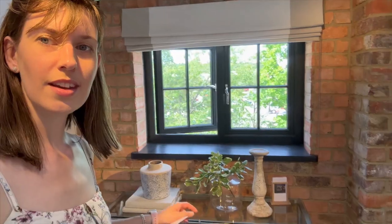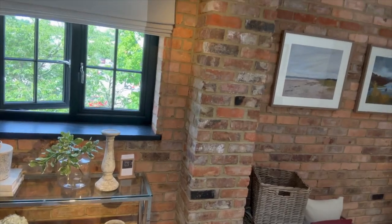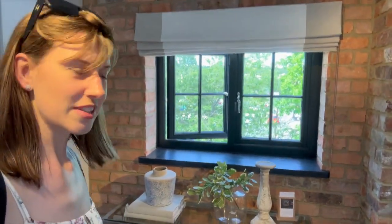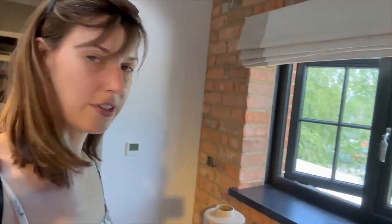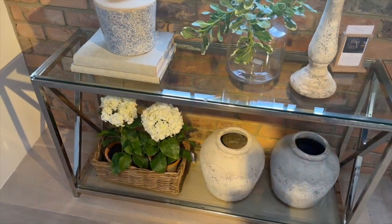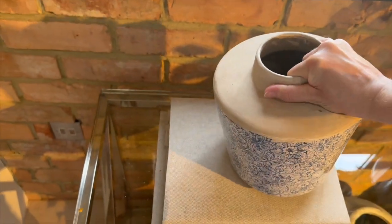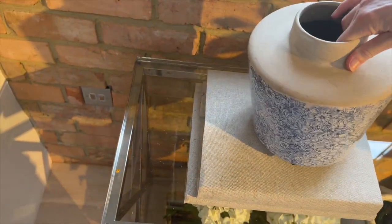I love these tables, the occasional tables. So it's called the Manhattan Occasional Table. It's beautiful. Flax blue. That one doesn't have a price on it, it doesn't look like.